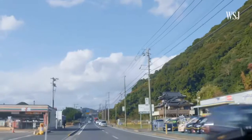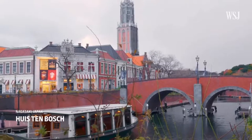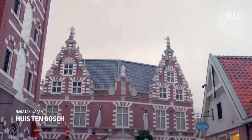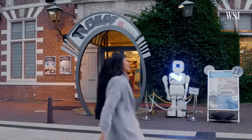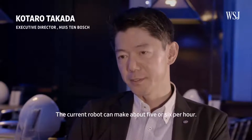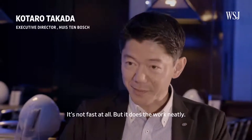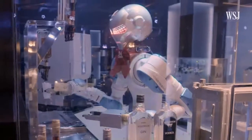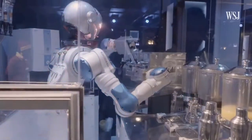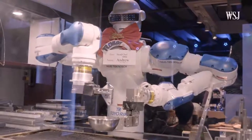While traveling through Japan, we visited Huis-ten-Bosch, a Holland-themed amusement park. There we checked out its latest attraction, a robot restaurant. How many okonomiyaki pancakes can the robot make in an hour? My colleague Matt McDonald, after getting a robot mixed cocktail, Kanpai. Tried the robot chef's signature dish.